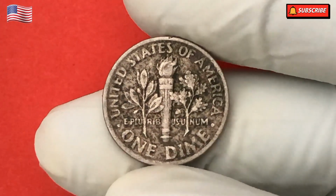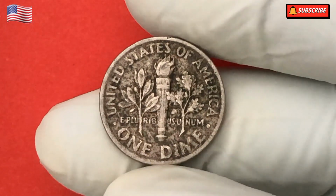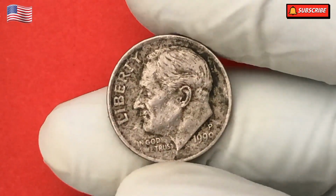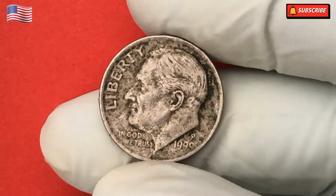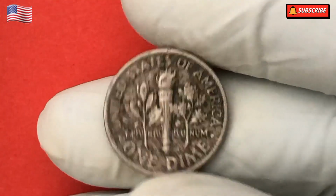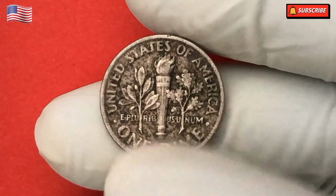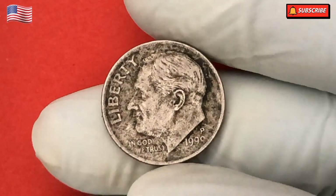So let's jump right in and explore what makes the 1999 dime a hidden gem in the world of rare coins. Let's start with some quick history. The 1999 dime was minted during the presidency of Bill Clinton. It was a time when the United States was experiencing economic growth, and the country was enjoying a period of prosperity at the tail end of the 1990s. The economy was booming, the stock market was hitting record highs, and technology was advancing at an unprecedented pace.